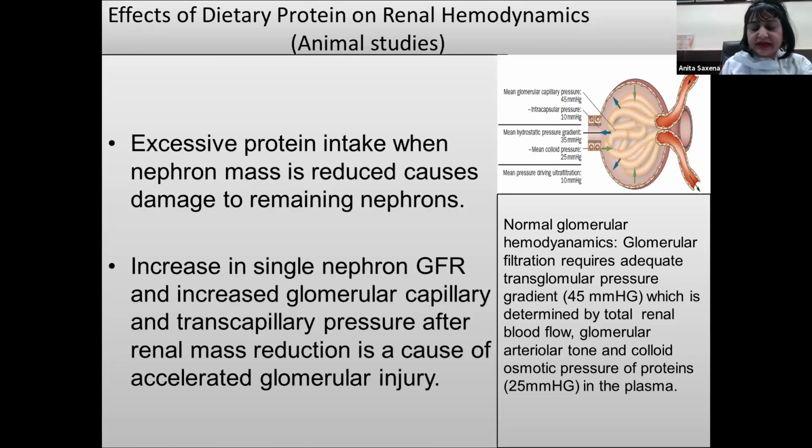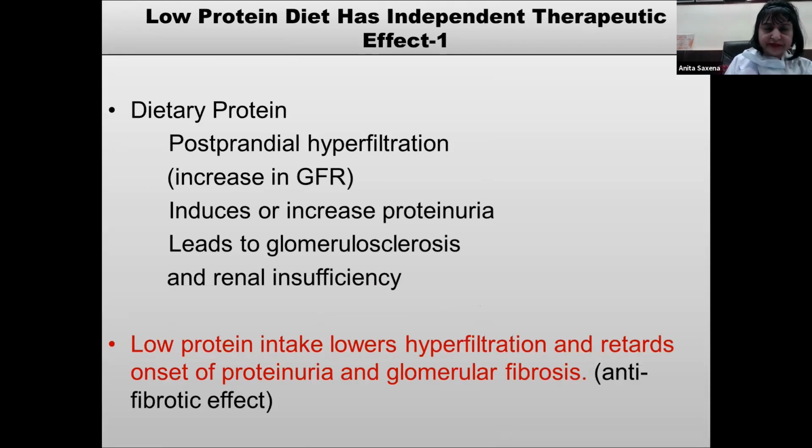After renal mass reduction is a cause of accelerated glomerular injury. So dietary protein has an independent therapeutic effect. We know that dietary protein causes postprandial hyperfiltration, induces or increases proteinuria, and leads to glomerulosclerosis and renal insufficiency. So low protein intake, when the patient is not on dialysis, lowers hyperfiltration and retards onset of proteinuria and glomerulofibrosis.